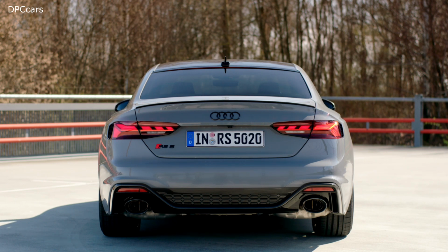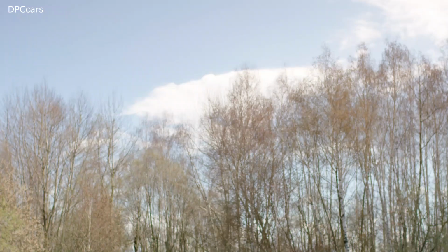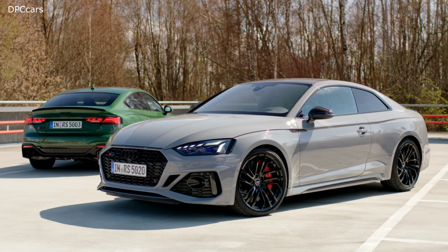You could assume that the RS5 Coupe and the RS5 Sportback are direct competitors, but actually it's not like that, because the RS5 Coupe is actually the sportier version of the RS5 family.